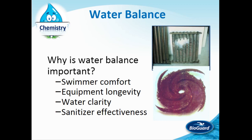In addition, we want to make sure that the equipment that the homeowner has invested so much money in lasts as long as possible. Out of balance water can ruin a heater, it can eat through a pump, it can cause a lot of damage to pool equipment and cause you to have to replace it a lot sooner than you otherwise would have had to if the water had stayed in balance.